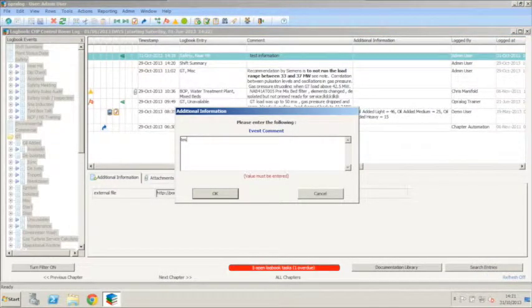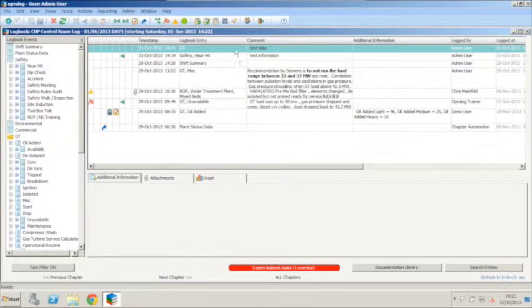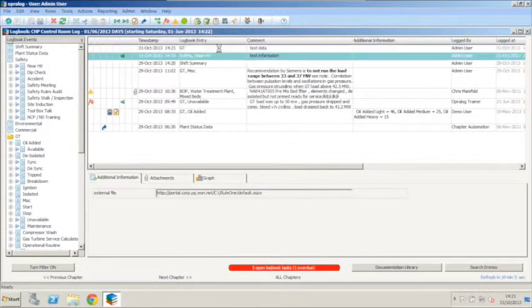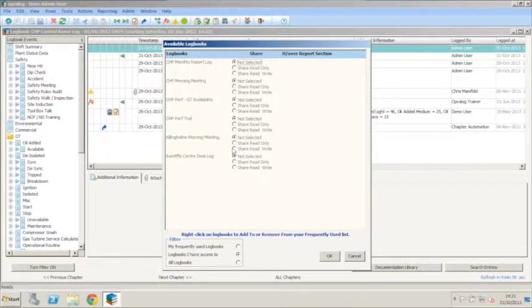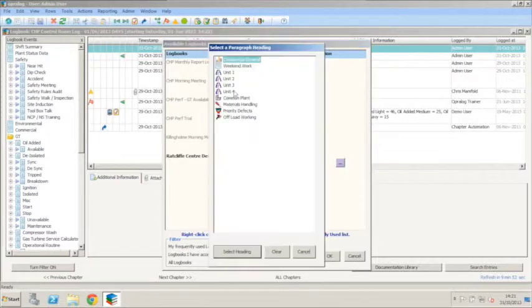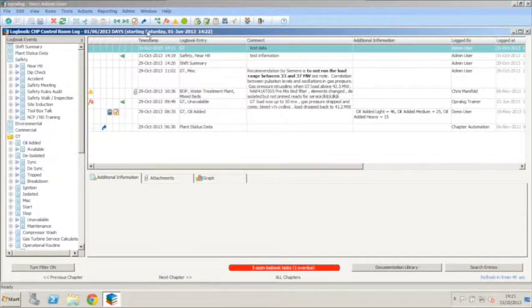As well as setting information to share automatically, I can decide to share the event manually. So I have the option to share an event with any logbook that I have within the system. I can share them as read-write events or read-only events, and again this event has now been shared out.